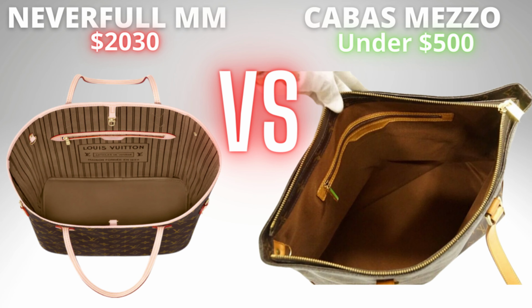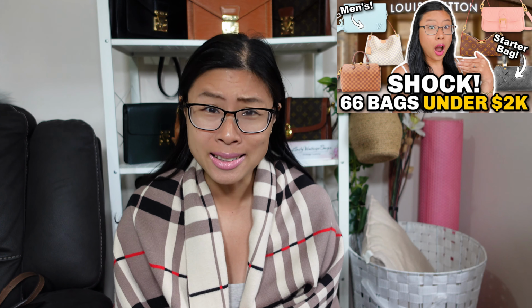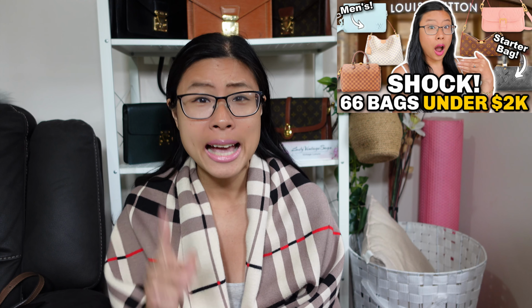So if you're looking for something that's going to be updated in a coming season, the Cabas is a very functional bag. It is a tote with a zipper. The Neverfull does not have a zipper, so this is a great alternative. Big capacity, bang for your buck, worth it, this one. Now, if you haven't already seen, I actually show you more than 60 bags that are still priced under $2,000 at Louis Vuitton, and I'll leave that video here.